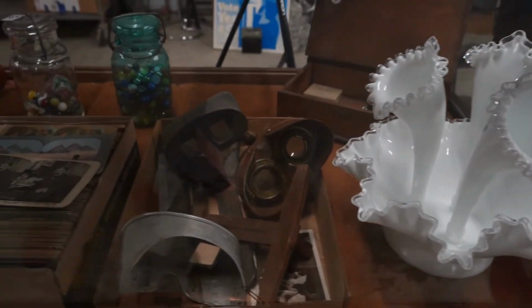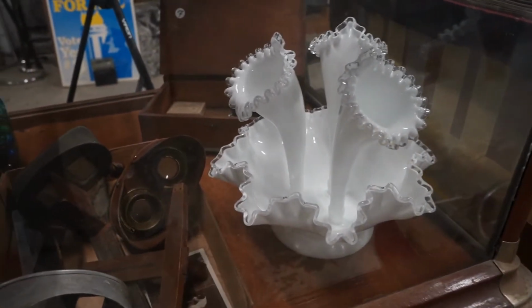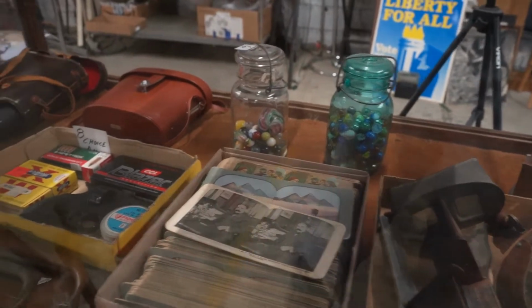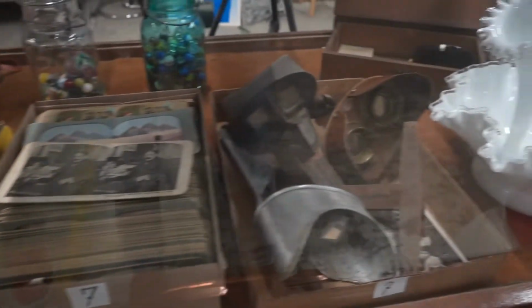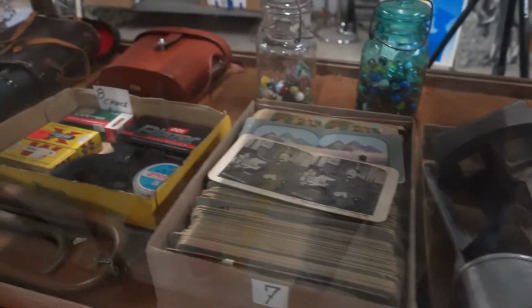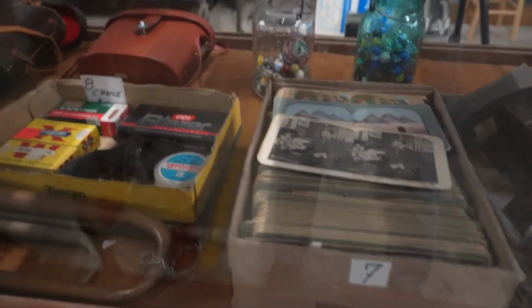Look for a mark for Fenton or anything on that glass. I couldn't find a mark, but I'm no expert. Neat stereoscopic viewer. Probably do the whole flat of the viewers and then this whole flat of the viewer cards. There's some neat different ones in there.